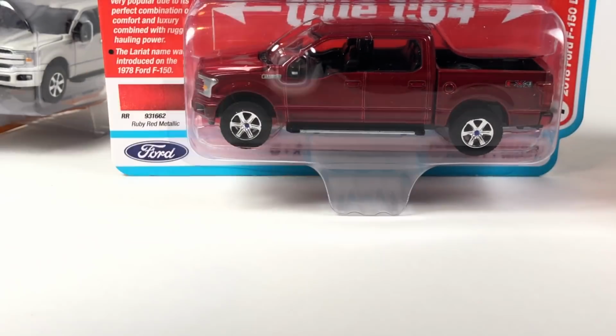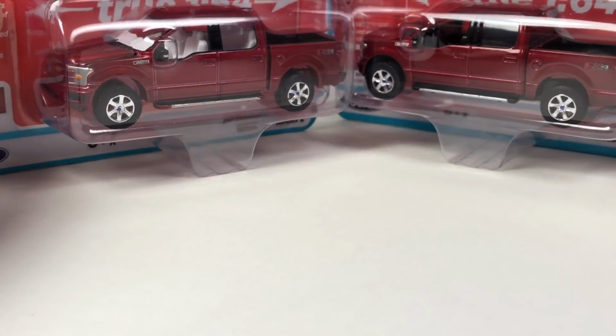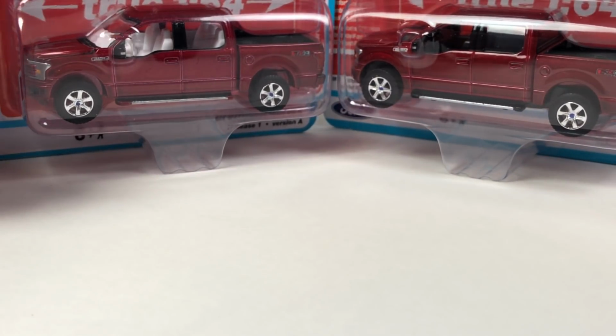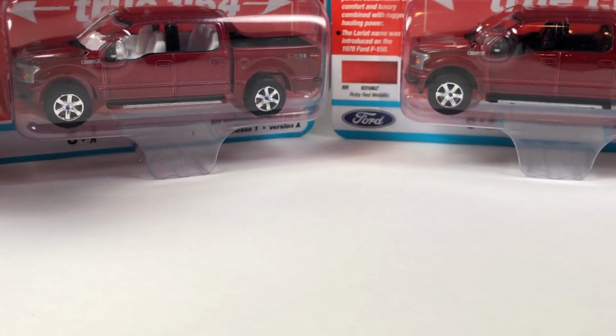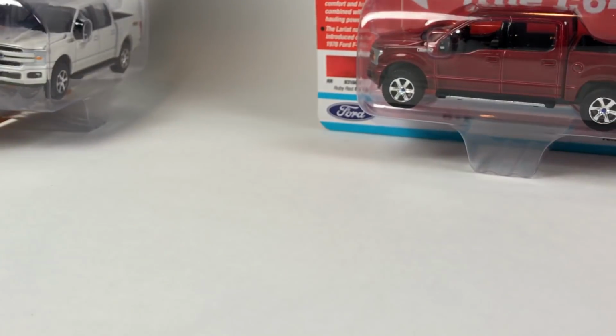So this one, they always like to throw a curveball in there, right? So see this and this. Can you tell the difference just by looking? I mean, besides the white interior, just the paint difference. It's really difficult to tell between this ruby red metallic and, of course, this ruby red ultra red color. So we are going to open all these. Let's just open up the two trucks real quick. So version A and then version B.